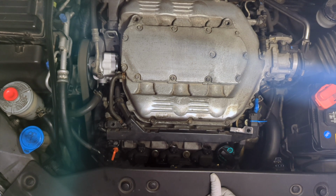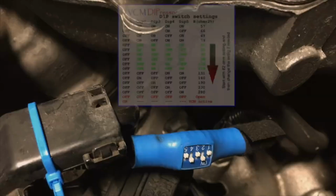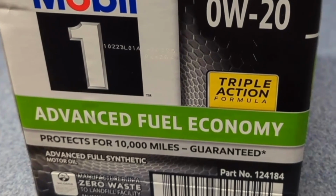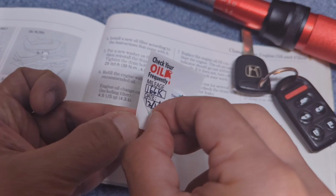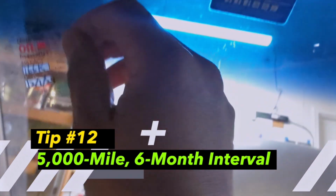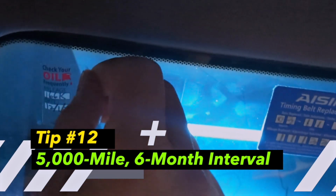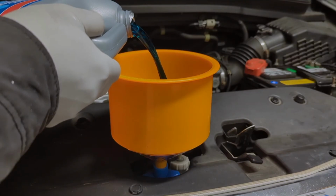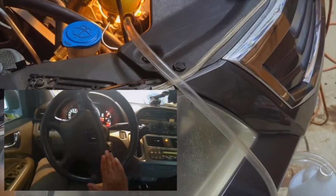Tread carefully with Honda's service advice. Burning a quart of oil every 1,000 miles isn't normal. Lifetime transmission fluid is a myth. And 10,000-mile oil changes? Take that with a huge grain of salt. Instead, change it every 5,000 miles or 6 months using 0W20 or 5W20 synthetic oil. Drain and fill the transmission fluid every 30K and refresh every fluid regularly. Coolant, brakes, steering, you name it.